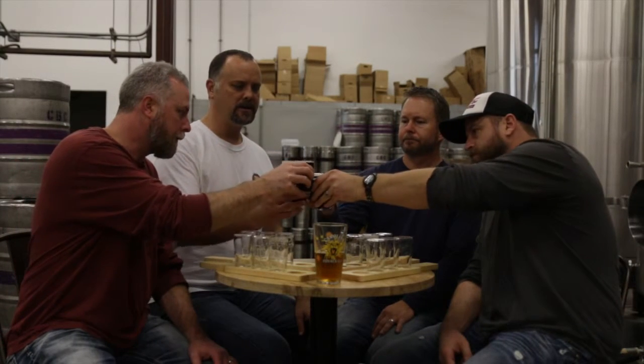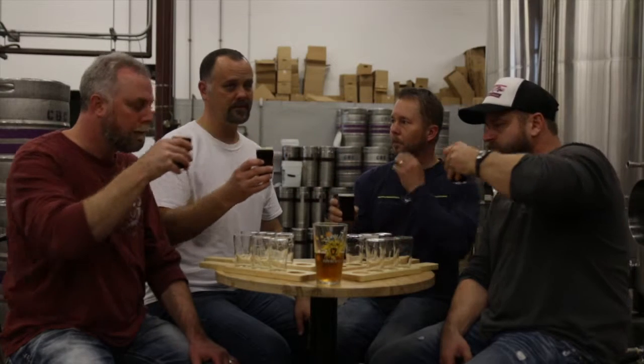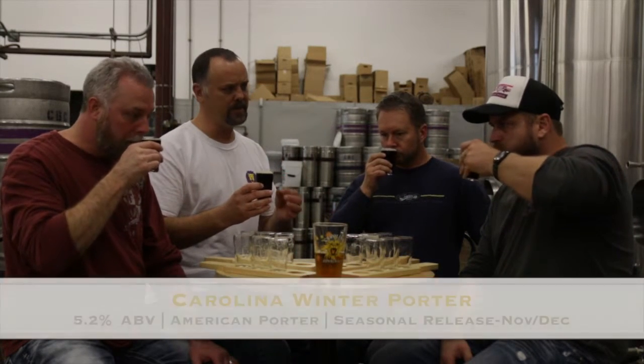Yeah, definitely. Cheers. This is a little off the beaten path. From an English standpoint, it's got Cascade hops in it. Not very much, just a little bit. And I love to drink these at room temperature. This beer is fantastic at room temperature.